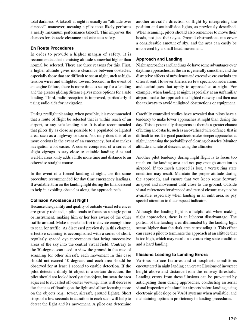Second, in the event of an engine failure, there is more time to set up for a landing, and the greater gliding distance gives more options for a safe landing. Third, radio reception is improved, particularly if using radio aids for navigation. During pre-flight planning, when possible, it is recommended that a route of flight be selected that is within reach of an airport, or any safe landing site.